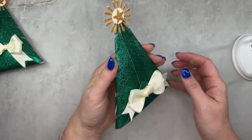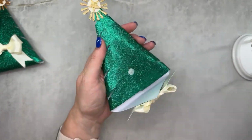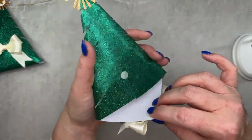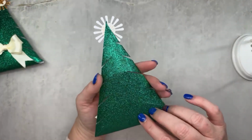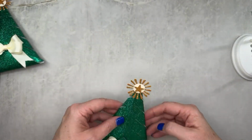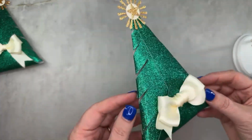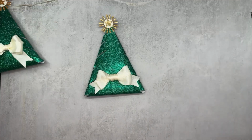Okay, so there is that little fun gift card holder, treat holder, money envelope. You could set it right in the tree and it would be so sparkly it would catch all the lights. Okay. So starting off the night with a fun 3D project.